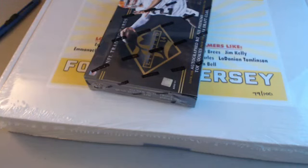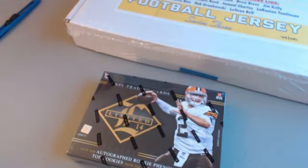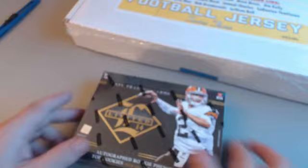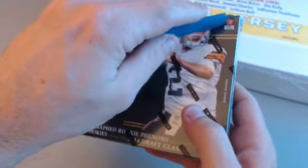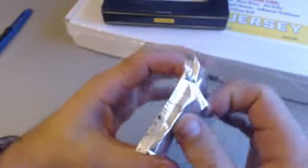Alright, guys. Back onto the video. Let's see if we can get out of this. A box of 14 Limited with a Hit Parade jersey. Haven't done a jersey in a couple nights. Glad we're getting them back. Start with 14 Limited. So guys, it's one pack per box. You get three total hits and a couple of base cards that are all sequentially numbered as well. A lot of times some very low number parallel versions come out of here too.